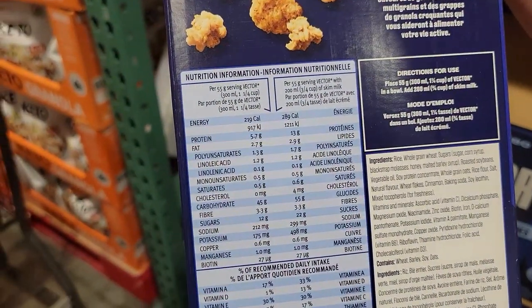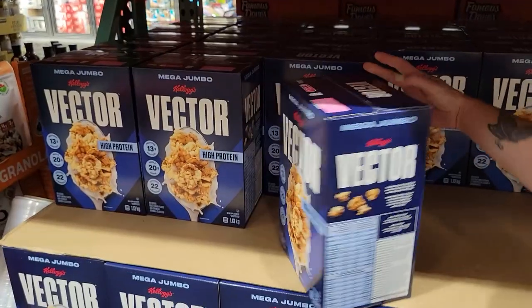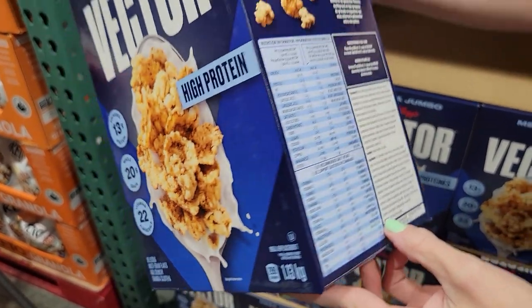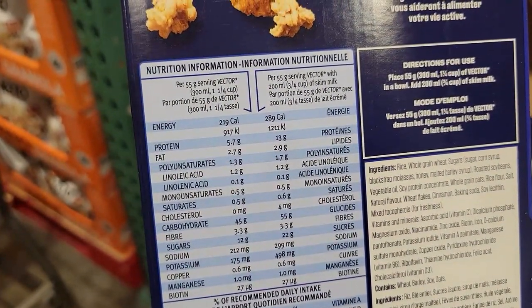One and a quarter cups of the Vector cereal is 219 cals and 5.7 grams of protein. And I usually like to add, like I said, protein milk or the Fairlife protein shakes or whatever to it. And it adds more protein, so you get yummy cereal and it helps keep you full.